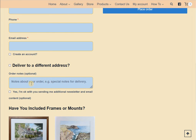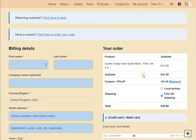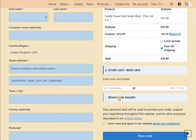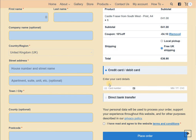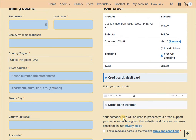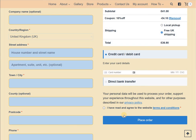Add any special notes. This could be to specify the color of mount you require. Select a payment method. Credit card. Payment will be authorized, but will not be taken until goods are dispatched. Bank transfer. Our bank details will be sent by email after purchase. Orders will be on hold until payment is received.